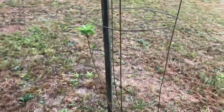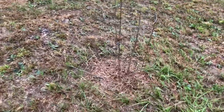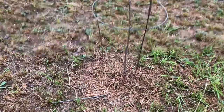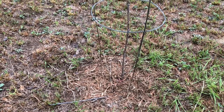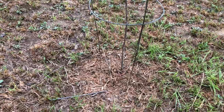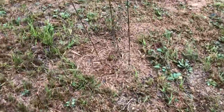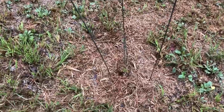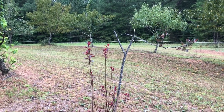And this is my apple. And my elderberries, they were doing really well, but I may have lost them to the deer. This one's coming back up. And then we have an old plum tree that's not doing very well. I'm probably gonna have to replace it.